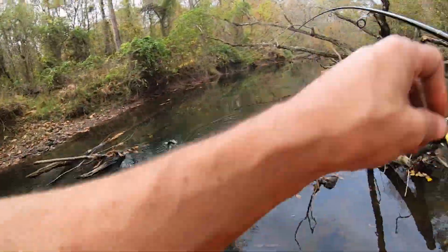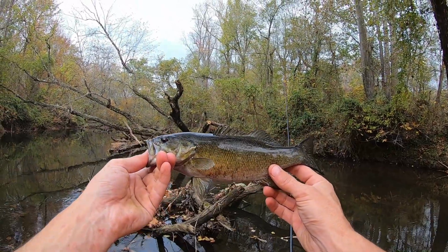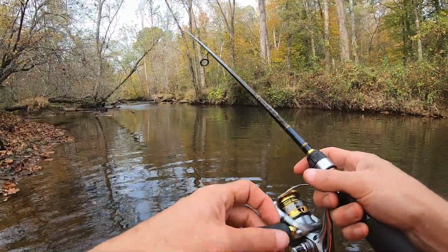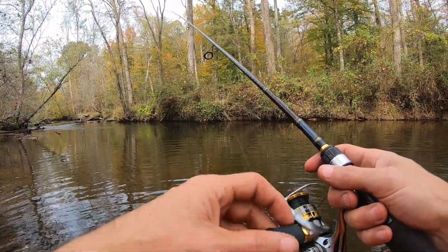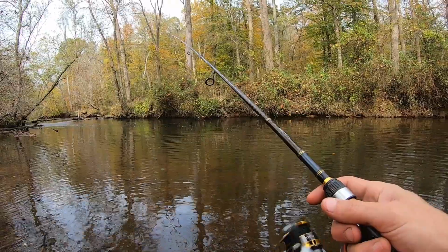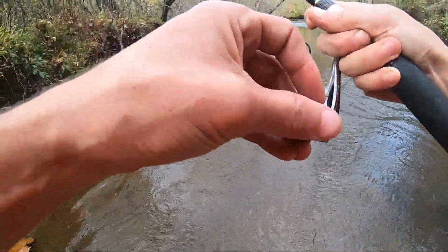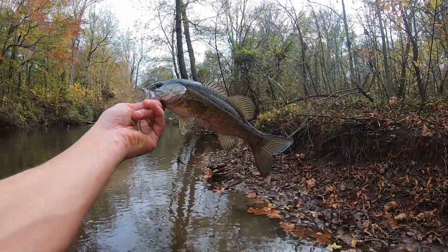What do we have here, smallie? Oh yeah. All right. There's a decent sized smallie. There's gonna be a fish over here. There's gotta be. Yep, there we go. That's a nice smallie. All right. A little smallmouth.